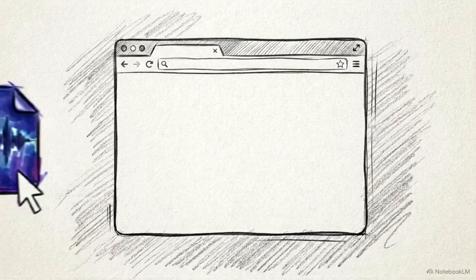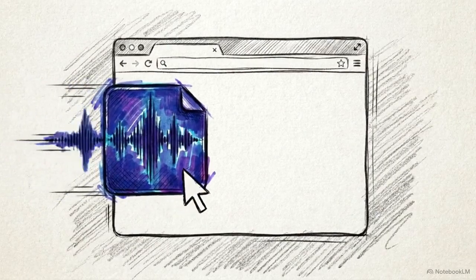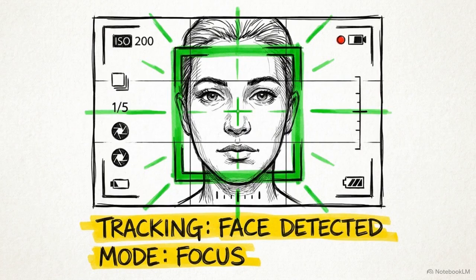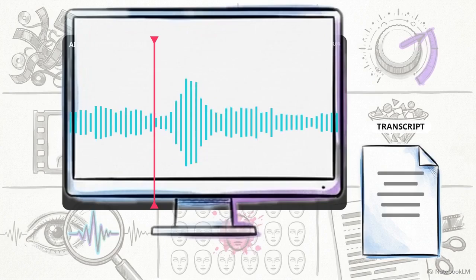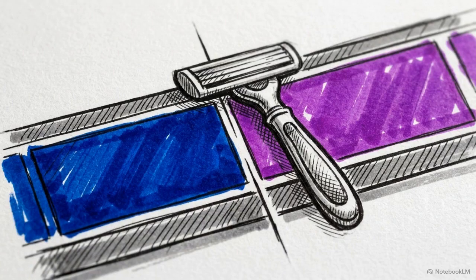The process is simple. You take a long-form file, like a 60-minute podcast, and feed the link directly into the extraction algorithm. Within minutes, you get 5 to 10 vertical shorts. They're already cropped for mobile, the captions are generated, and the camera is automatically tracking the speaker's face. The AI does this by scanning the transcript for specific keywords and audio spikes to identify a high-retention hook. Then it cuts the clip based on those patterns.